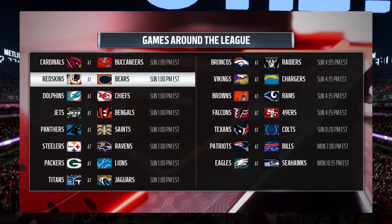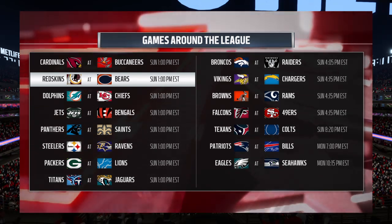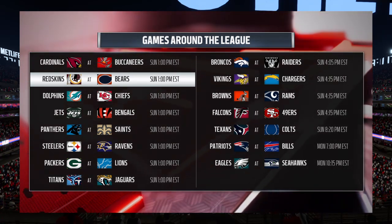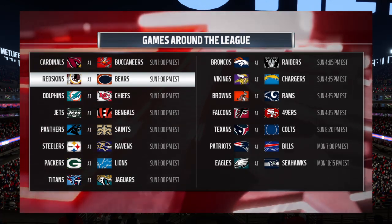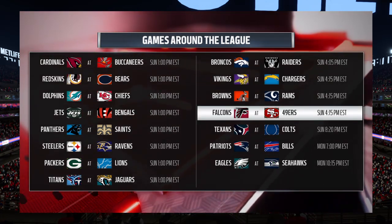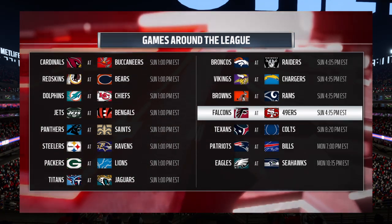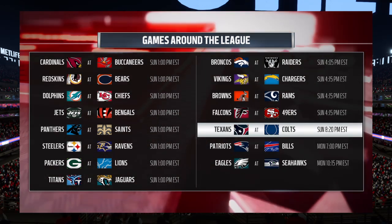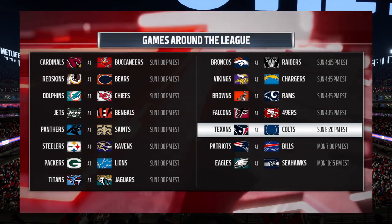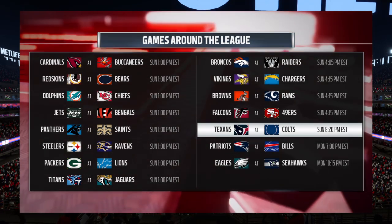Plenty of good matchups in that 1 o'clock Eastern window. It'll be noon at Soldier Field in Chicago. And a big test for the Bears, as they'll host the Washington Redskins. Good games in the late afternoon as well, one being out in Santa Clara, where it'll be the 49ers taking on the Atlanta Falcons. And finally, on Sunday Night Football, they've got a good one lined up between the Houston Texans and the Indianapolis Colts.